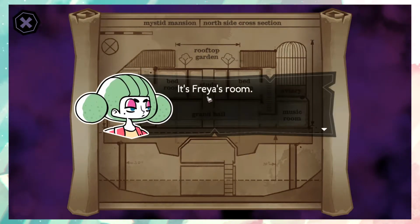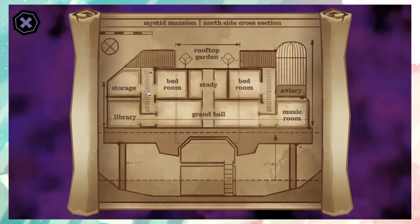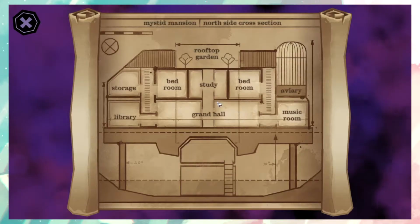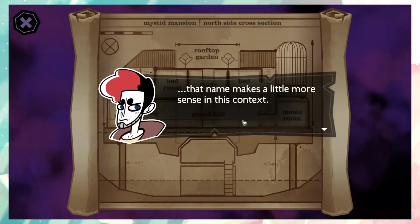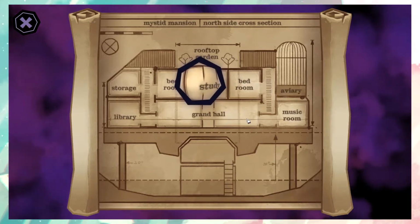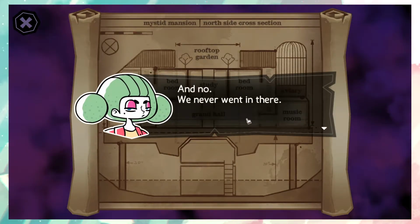Storage. It's Freya's room. Oh, I can't click on this section. A bedroom. That's Fifi's room, isn't it? Right? So above would be Fitz's. The rooftop garden. That name makes a little more sense in this context, because it's actually on the rooftop, I guess. Study. Wait. I know what you're thinking, and no, we never went in there.